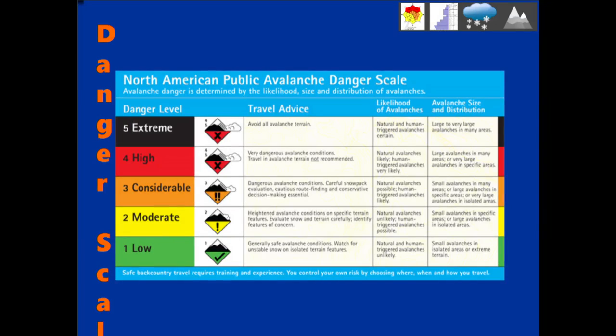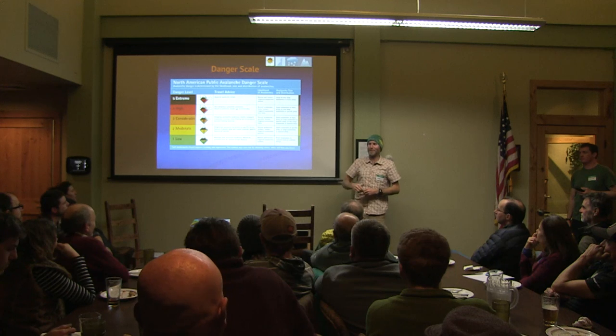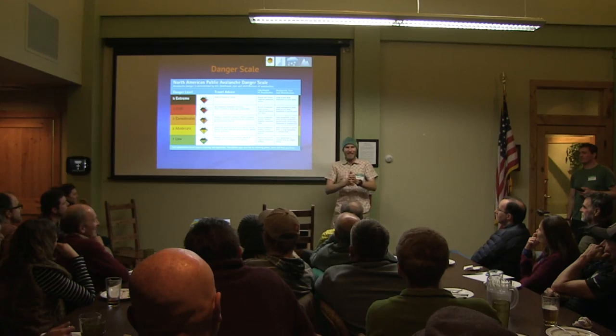By the time you get into the third step of the danger scale, so we're only halfway up it, right? Human-triggered avalanches are likely. If I told you that it was likely this building was gonna collapse, you definitely would have stayed home. You'd be like, oh yeah, it's a great thing we got that live streaming thing going now. It's awesome. But, you know, that's only step 3 out of our 5-step scale. Once you get into high and extreme, avalanches are going to happen.